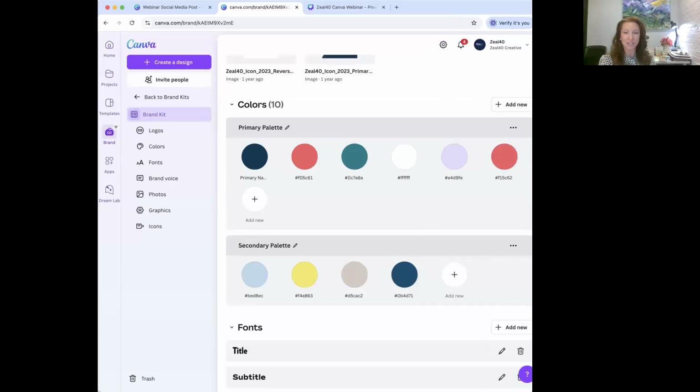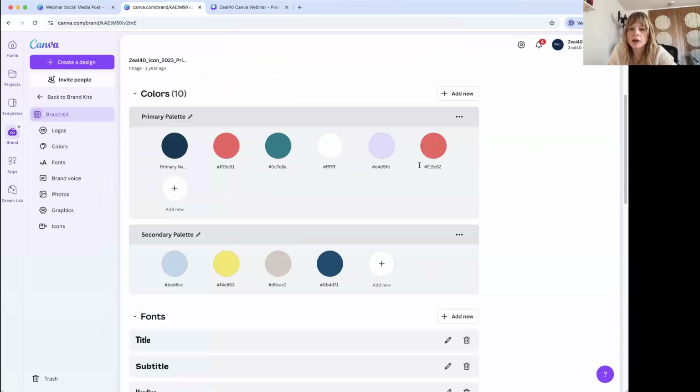Yeah, and it's helpful to just see even the eyedropper in use. So thank you so much. Okay, yeah, good, no suggestions.